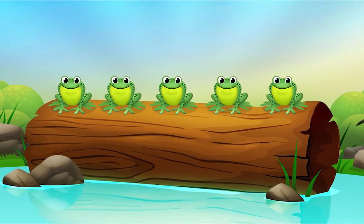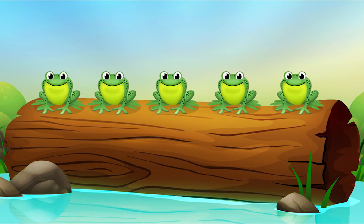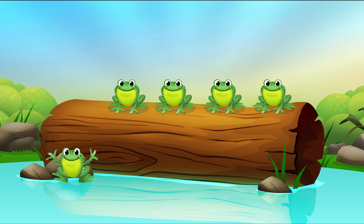Five little speckled frogs sat on a speckled log, eating the most delicious bugs. Yum, yum! One jumped into the pool, where it was nice and cool. Now there are four green speckled frogs.